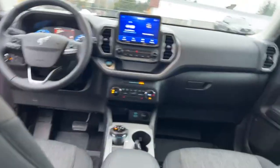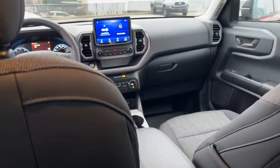But I think we're going to hop on into the back. I'll show you a little bit of the back seats as well. So we'll open this back up here. We'll sit on inside. So now I have the seat where I would normally sit, and I'm over 6 feet tall. I think I'm like 6'2" or 6'3" or something like that. And I have tons of space back here. I'm super comfortable. I can sit here probably for a pretty long period of time.